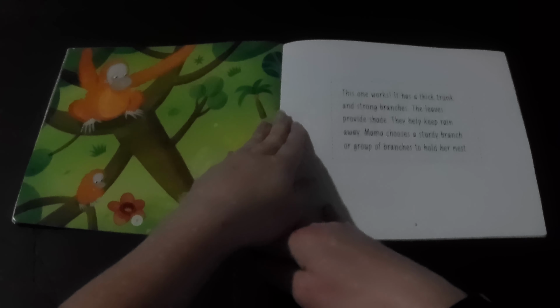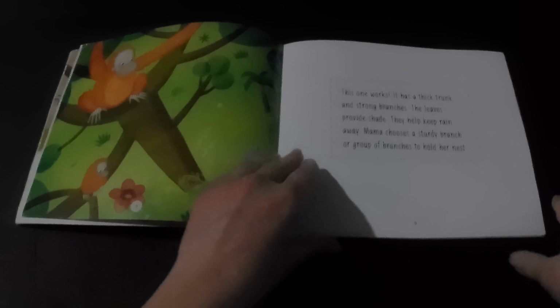This one works. It has a thick trunk and strong branches. The leaves provide shade. They help keep rain away. Mama chooses a sturdy branch or group of branches to hold her nest.